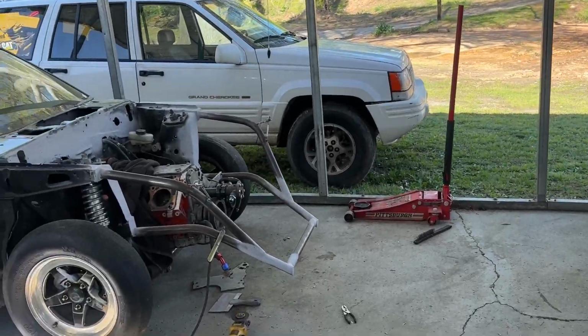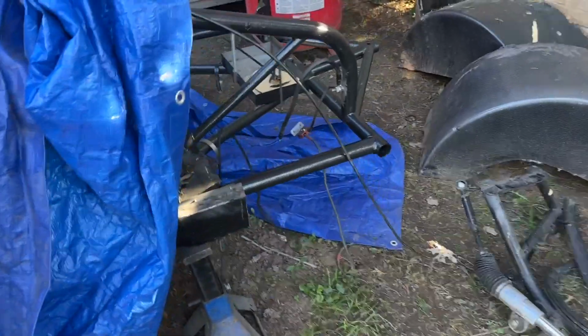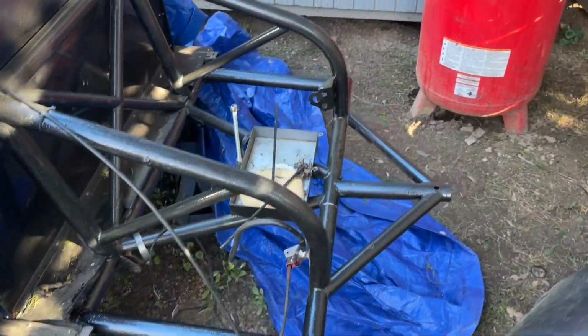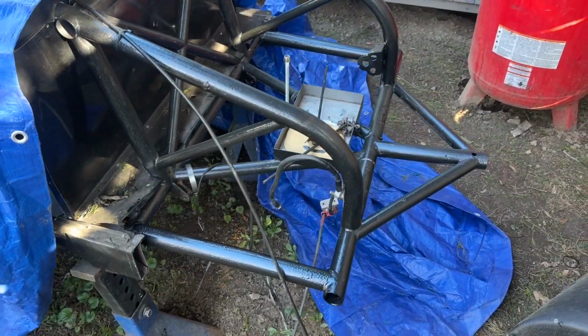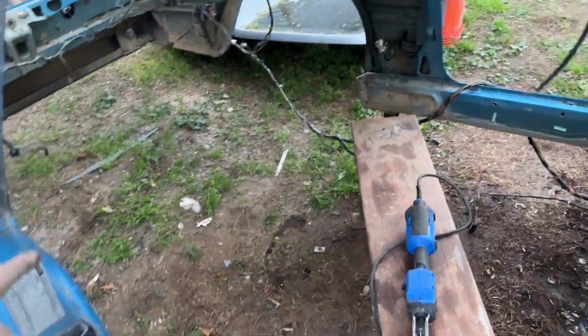So I figured I'd go through and, like I said, finish sanding the firewall to get that thing ready to paint. Touched up a few spots, got them welded in. Went ahead and painted them on both sides. Didn't turn out too bad, let the hammer tone dry. It's gonna be alright. Alright, we got the floor out of the back of it.